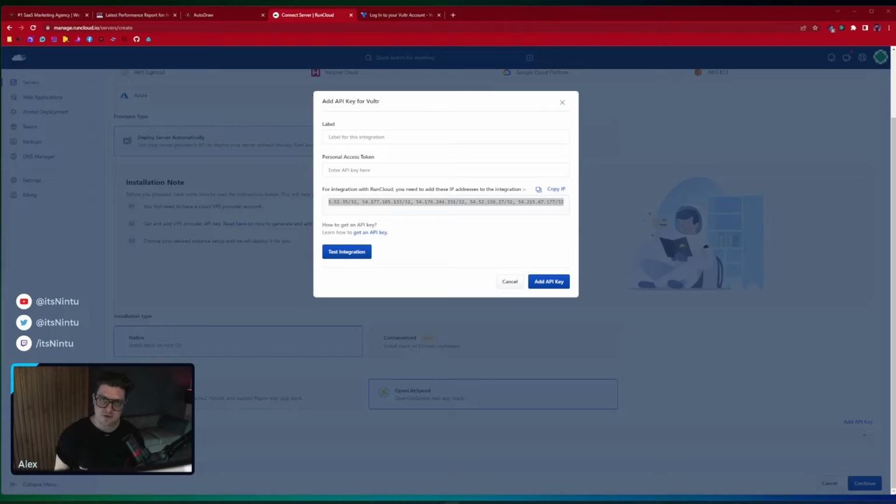Now, as it's my first time setting up a server with Vultr, I'll have to go over to the Vultr website, create an account there, then generate the API keys and link back to RunCloud. Remember, what we're trying to do is use RunCloud for all the management and optimization and utility side of the server to keep it really easy, but use those self-managed server providers to have all of that flexibility and so that everything remains in my control. And we're going to do just that.